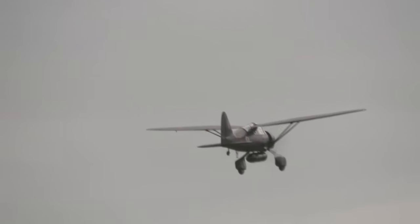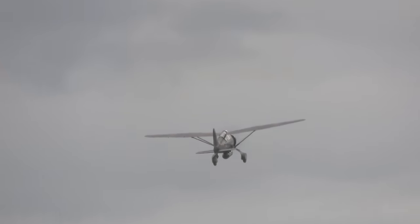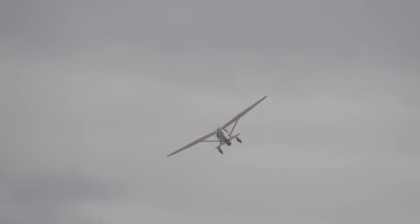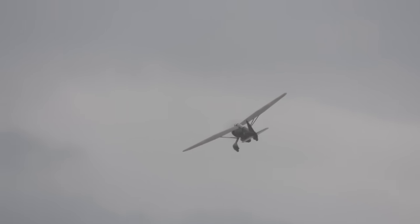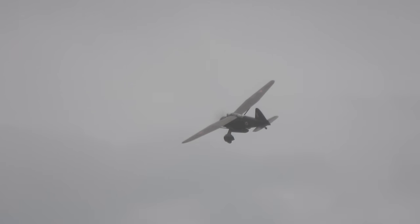Well, as the Lysander continues its flypast in rather moody conditions, just a final update on the loss of the Gladiator. It has made a precautionary landing in the field, and there is no damage to the aeroplane other than the engine issue which caused it to make the landing.